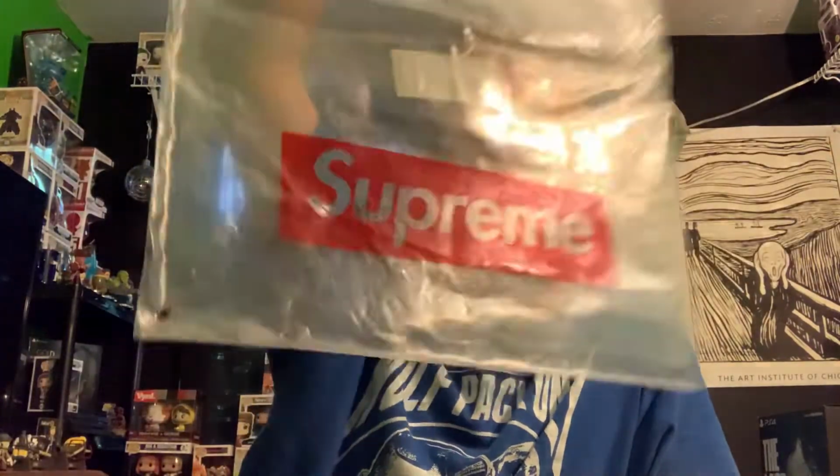You already know the vibes. Supreme bag. I wore this shirt today, actually. It was another t-shirt. I know I don't need any more t-shirts, but too late now. I already bought it and wore it.